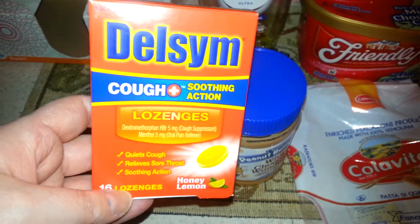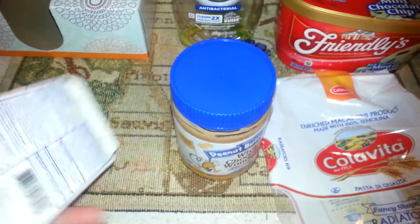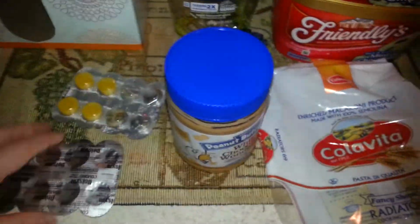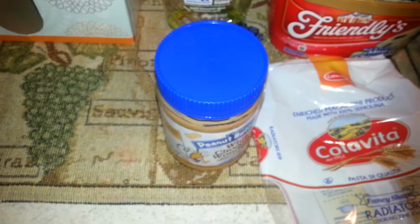I picked these up. These taste disgusting. I think I might use two. Oh, I used four. They look like earwax, and they taste really bad. If you like them, I'm sorry, but I'm throwing these away.